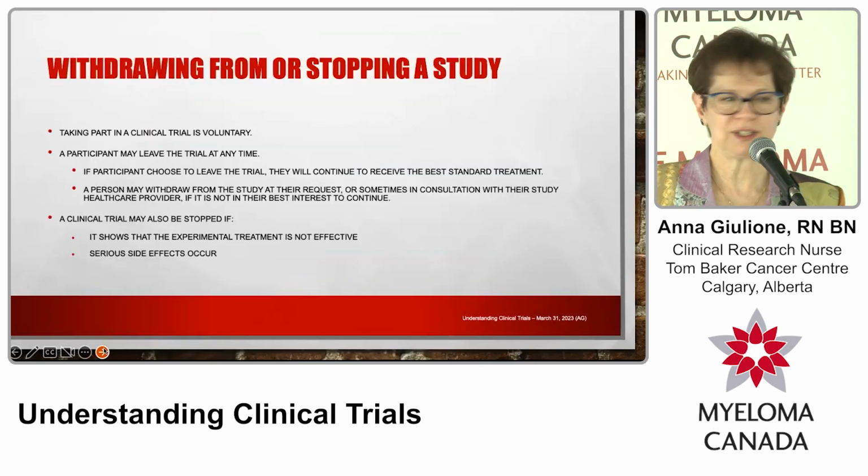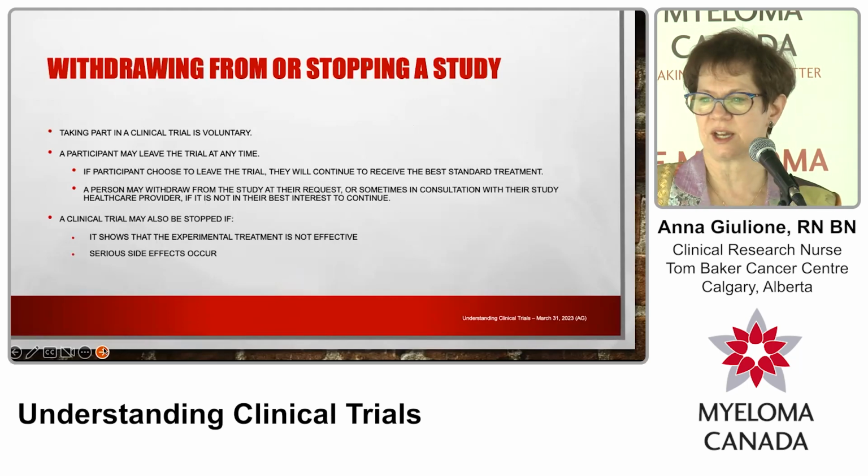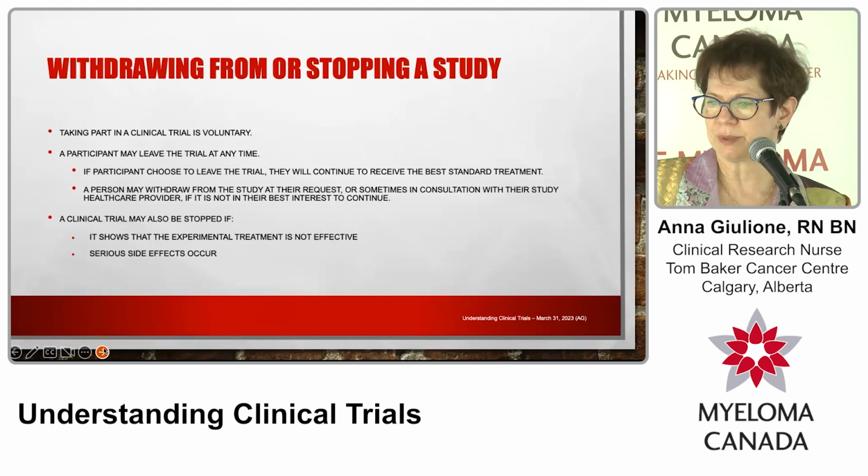This is completely voluntary when you're a clinical trial patient. So if you're tired of seeing me or hearing Dr. Bayless, you can say, I don't want to do this anymore, I want to go to a standard of care treatment, so I don't have to come to clinic every week or every 4 weeks or whatever. So it's completely voluntary, and you can withdraw at any time.